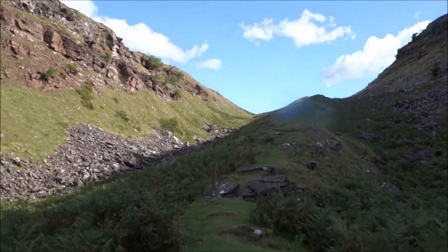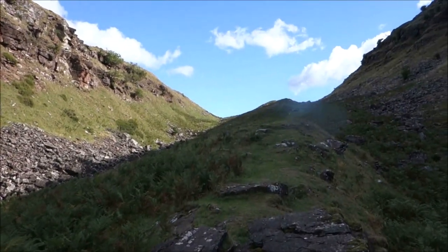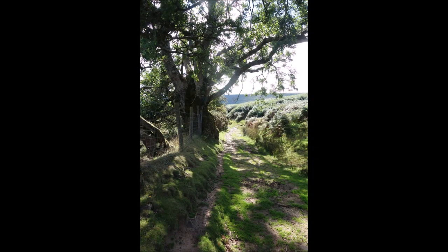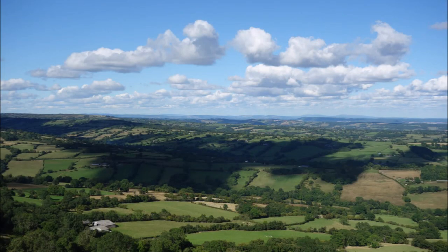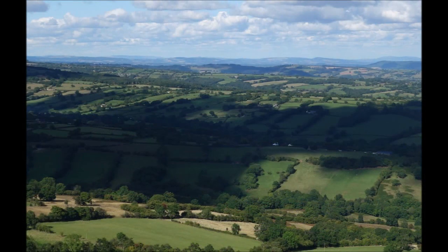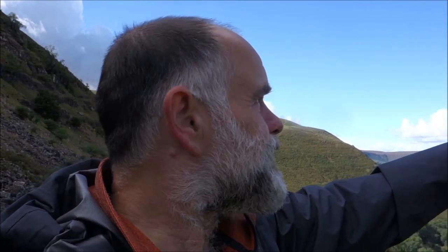Here, I'll check these photographs out. Here's a few photographs I took on the way in and on the way here. Yeah, check them out. Pretty decent photographs. What I'm going to do is get to the top here and look back that way towards the Red Darren, the Olchon Valley and the Black Hill, and see if I can get a shot of this outcrop here, get it in the middle somehow.